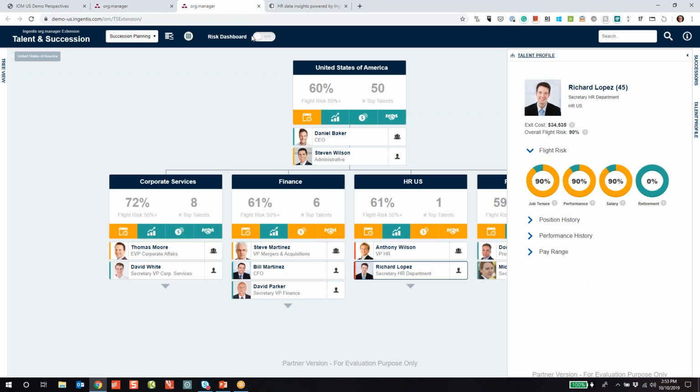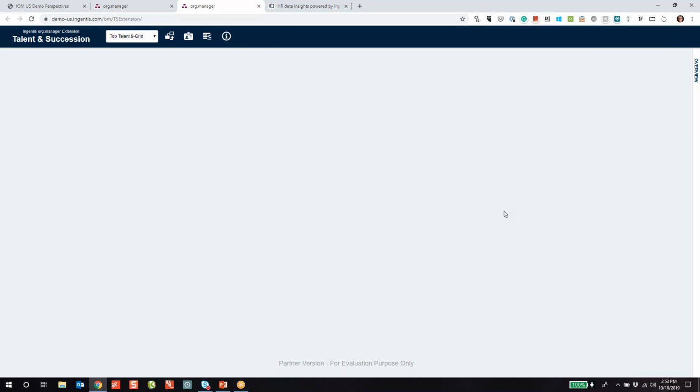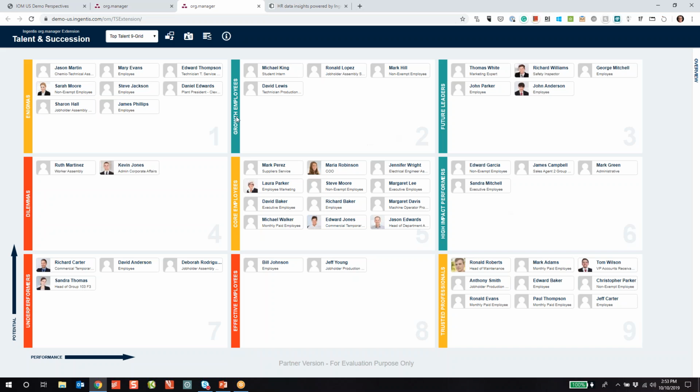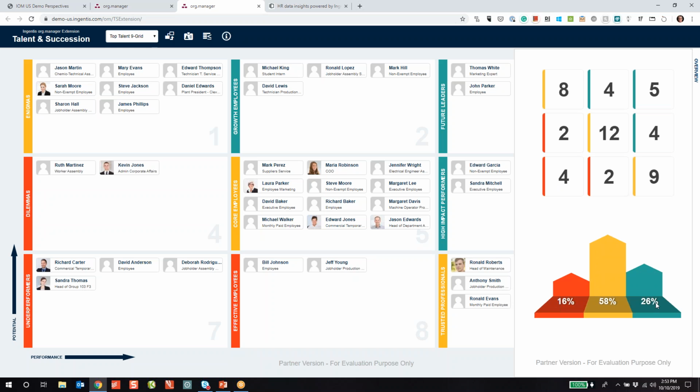Another thing I like to show real quickly here is we can switch to a 9-grid box, which is very popular. Could be a 12-grid, 16-grid. So here we're seeing overall where our talent lies in the organization. I can turn on modeling and I can move people around to categorize them differently. I can also get an overview of how we're looking in terms of percentages of where our talent resides. And it could be based on whatever department I'm looking at, how these people look as far as potential successors.